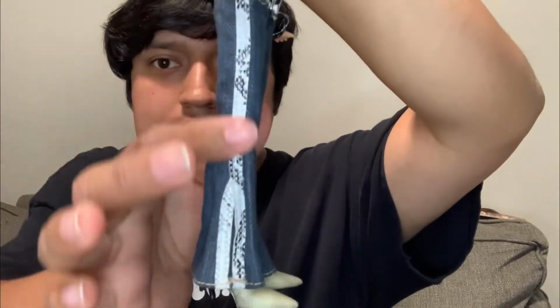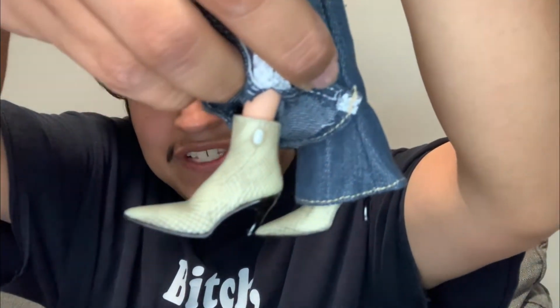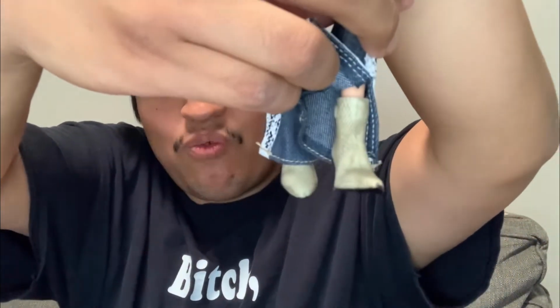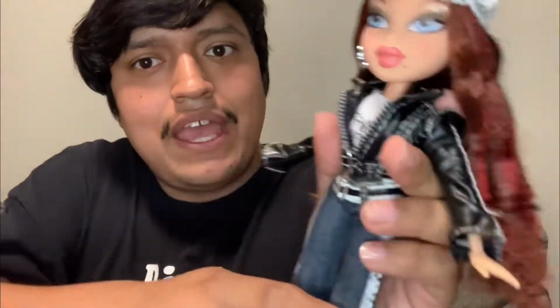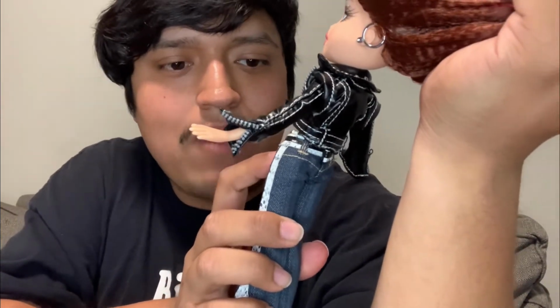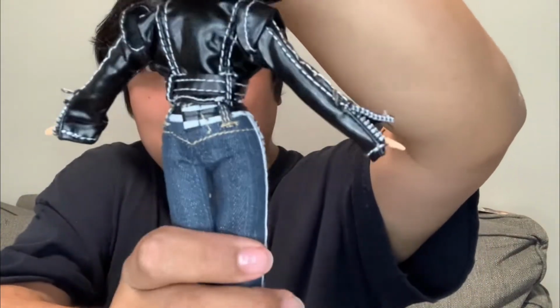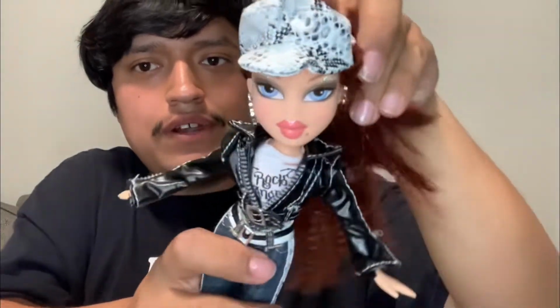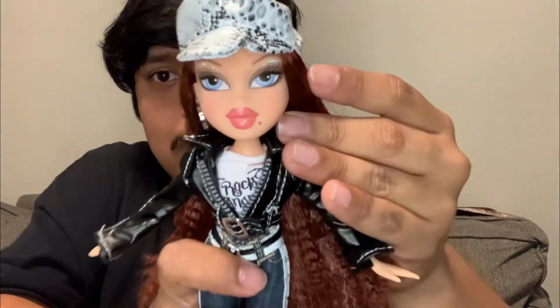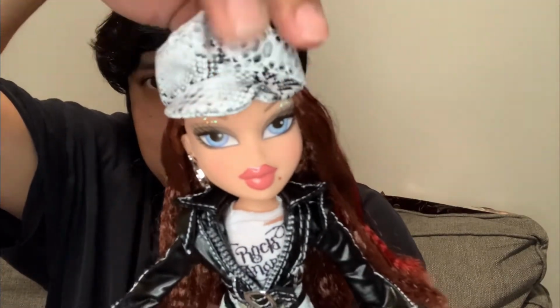Like, look at the snake print that's on the side of her jeans and the cut at the bottom. Going down to her shoes, since we're here, it is a snake molding with white, like kind of like a beige coloring. Her white top here says Rock Angelz. Her black jacket. The belt even has details of the white snake print, but it also has a black stripe in the middle of it, where all Velcro's in the back. Pierced earrings. Her face is cute though. I think I got a good one, but her hair... Her cap is all snake print as well.